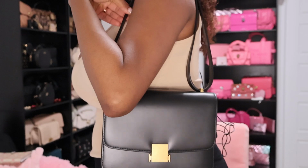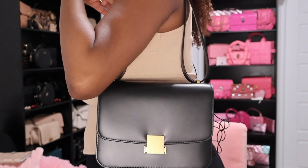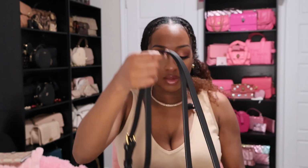There are a lot of bags that this is very similar to. Celine, the brand Celine, has a shoulder bag that looks similar to this. I really like it, and I'll just show you what it looks like on so you guys can kind of see it. So this is the bag on. I'm trying to sit up so you guys can see. It has a nice weight to it.